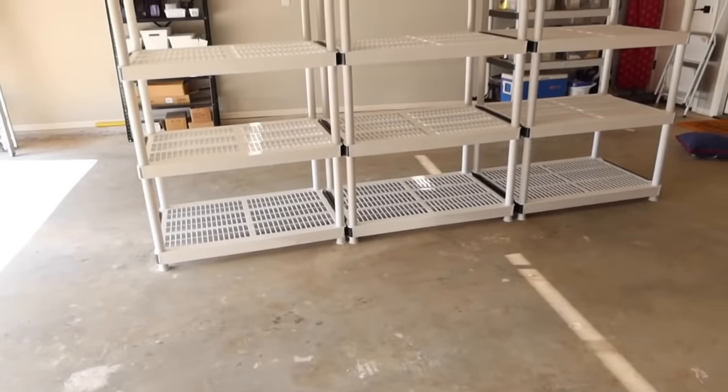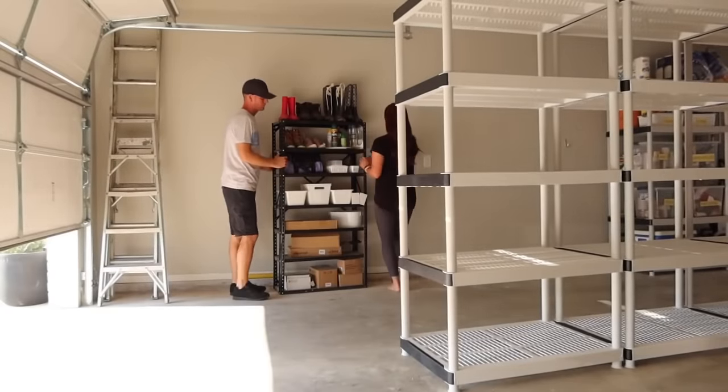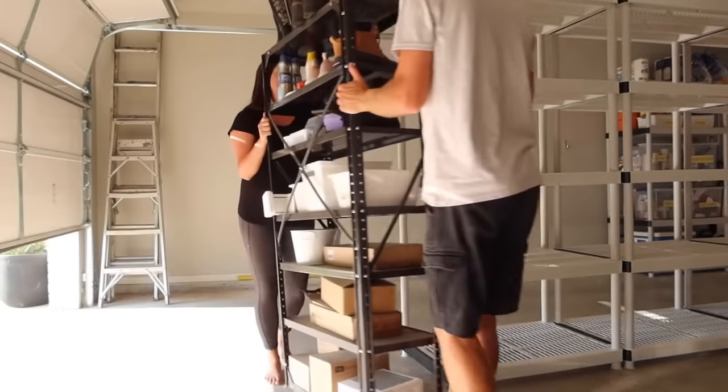And here they are complete. Three shelves shouldn't make me so happy, but for some reason, just becoming an adult and getting organized makes me happy and calms my soul. So I was so excited to be able to get these shelves. Now we're gonna get that black one moved together so we don't break anything, and then we'll be moving on.